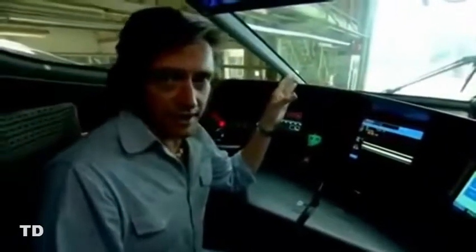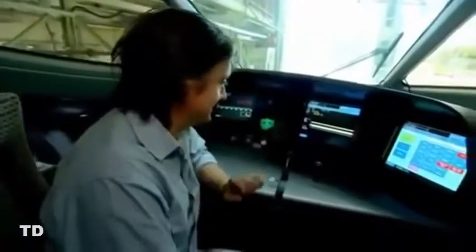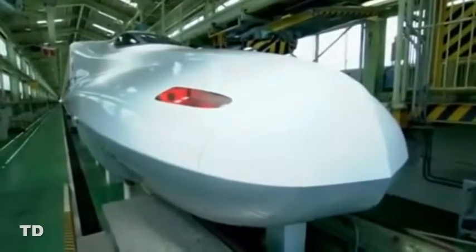I wonder if they've left the keys in. Here it is, the business end. I'm guessing flat out. What, close to 200 miles an hour, 300 kilometres an hour. Being a train driver is quite exciting again. This might be in the workshop, but it is actually wired up and ready to go. It'll be driven out of here. But not now, not by me. Probably just as well they didn't leave the keys.